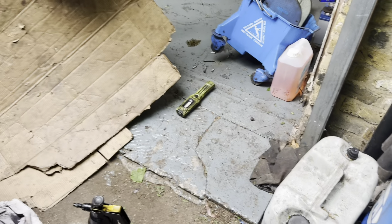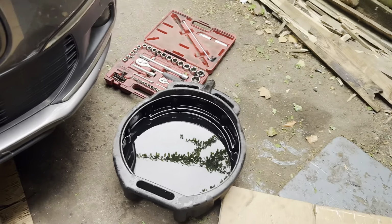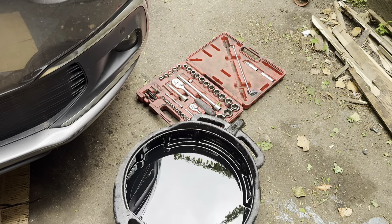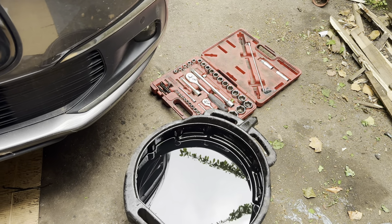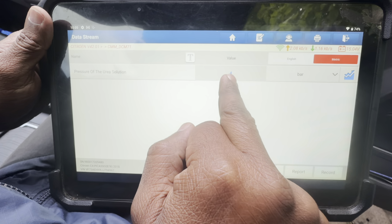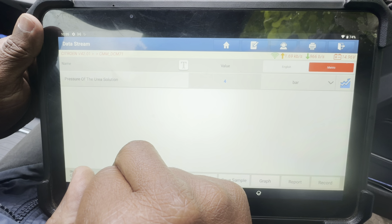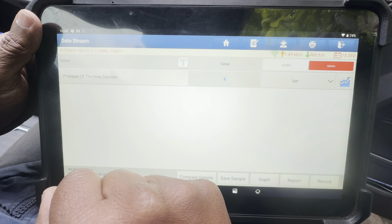Yeah, we already changed the oil filter and engine oil. Also, when we went underneath, we saw the AdBlue injector slightly crystallizing. You can see all around the AdBlue injector, like tiny holes, there is a white crystallizing substance. We went on the road test and came back. You can see the AdBlue pressure is 4 bar. That's why the P20EE fault code could illuminate.